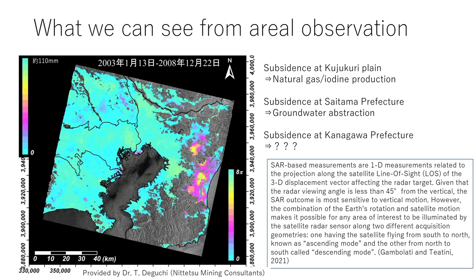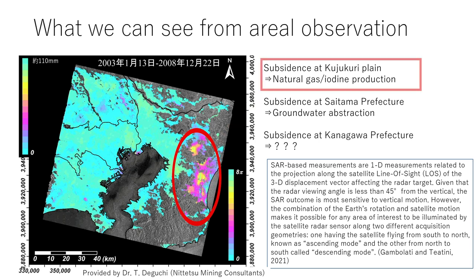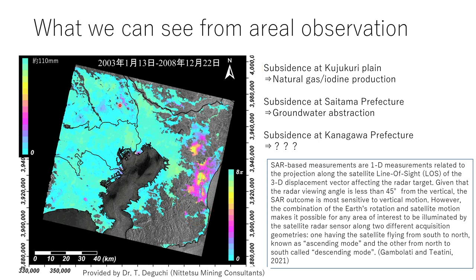By using these technologies, this is the plain of Kanto. There's change from blue to purple to yellow, meaning that it's moving away from the satellite, meaning that the land is subsiding. And this area is really subsided. And this is the place in Chiba Prefecture where our iodine and natural gas are produced. The land is subsiding due to these activities.